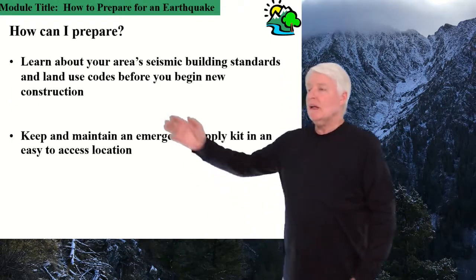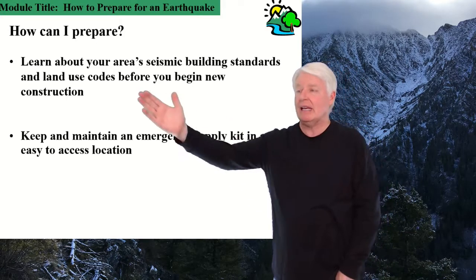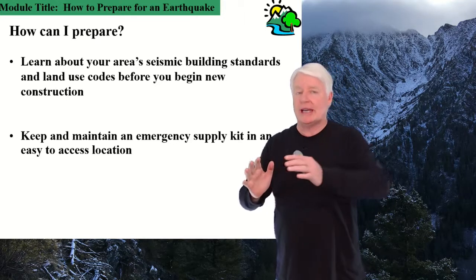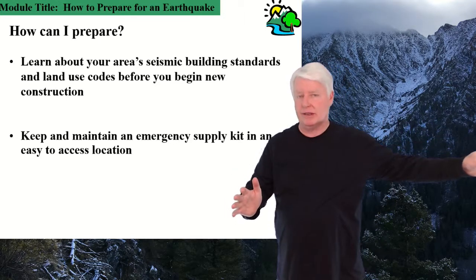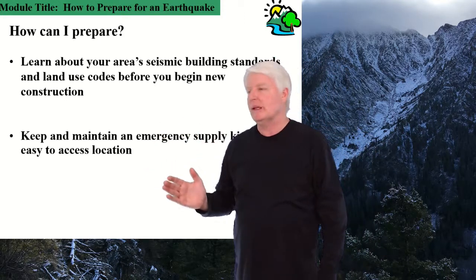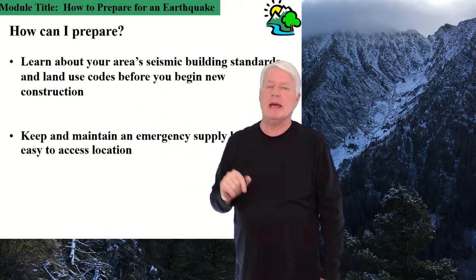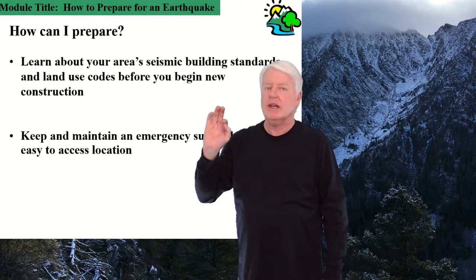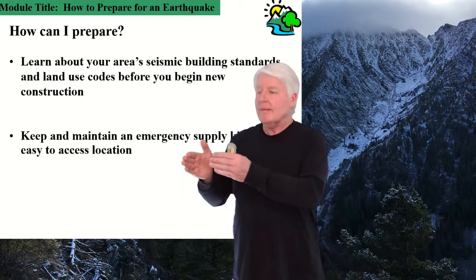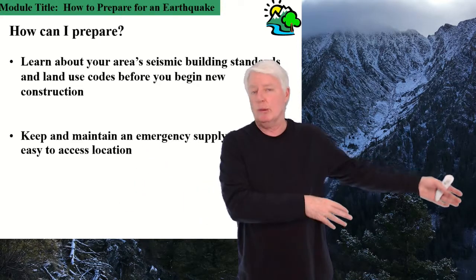All right, here we go. Remember, learn about your area's seismic building standards and land use codes before you begin new construction. You have to understand, engineering has evolved over hundreds of years. And when there's a disaster, the engineers go out and say, okay, how did this building fail? What can we do to the code, the building code, to make it so it doesn't experience as much damage next time? And if you go in a disaster, let's say an earthquake, you'll see the newer building codes. You don't have nearly as much damage as the old building codes.